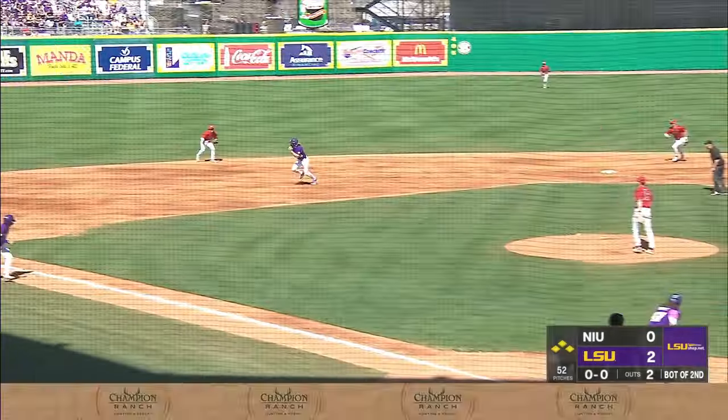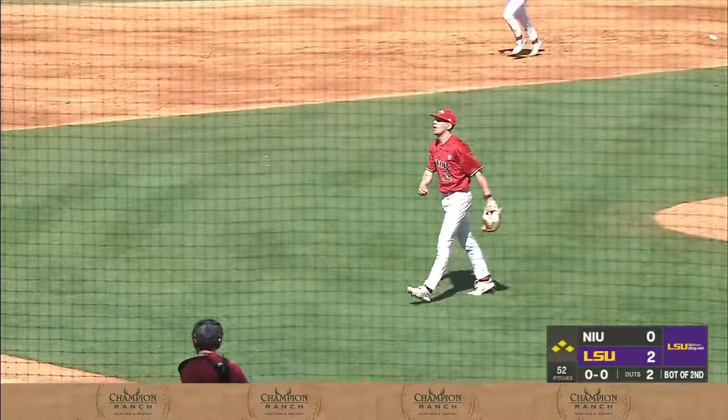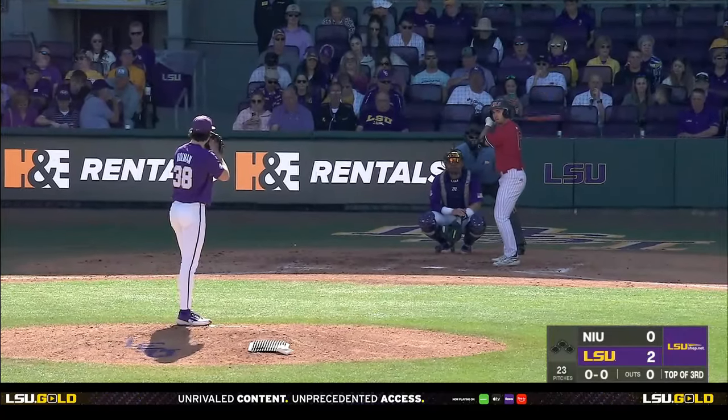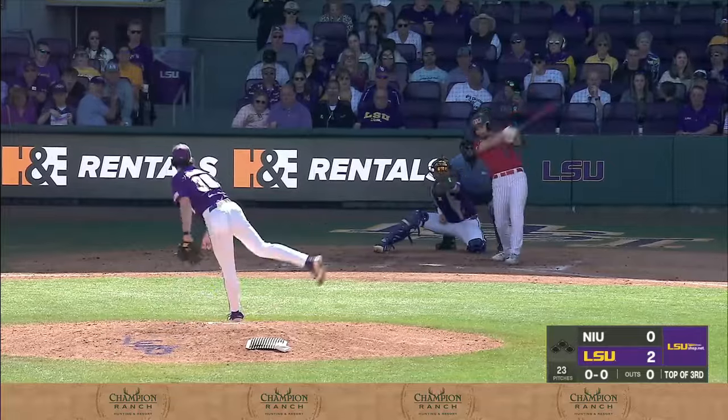First delivery, bouncing ground ball to short. Backpedaling is Dimitrov. He'll throw to Nelson at second for the final out of the inning. The Tigers play two runs. They'll start with Spencer Bartel, the right-handed hitter. Luke Coleman now with a two-run lead.